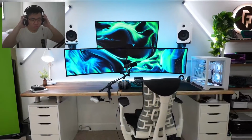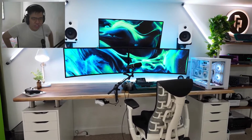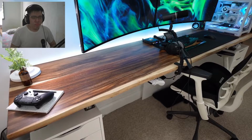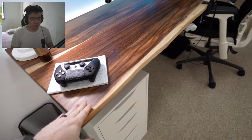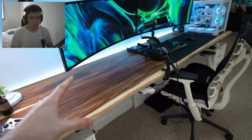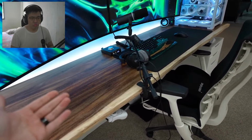But now for the main setup, there is a lot to go over. It's kind of weird how it's off-centered, in my opinion. So where do we even begin? I guess we'll start off with the actual desktop itself. This is a 98-inch live acacia wooden countertop. And this is an upgrade from the old IKEA desktop that I had for years, which I now have on the other side of the studio.